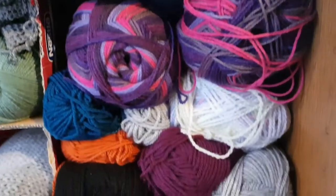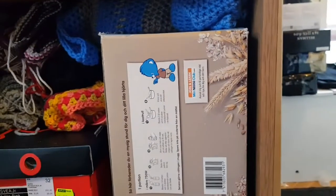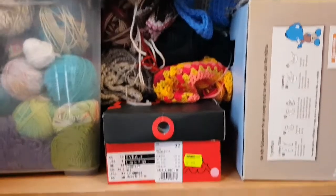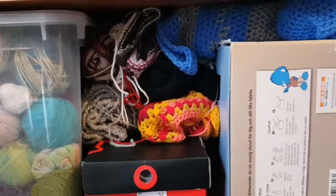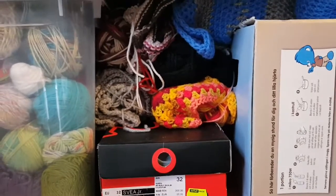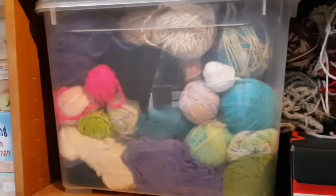And here's some lovely yarn. Really like all my yarn. Some of the yarns I just want to have in a shelf just to look at it. I think it's lovely. And here are some projects. This portion here with a red and black box, a shoe box actually, and some of the things over there is the 10-year-old's project.